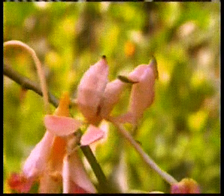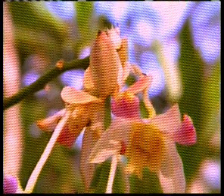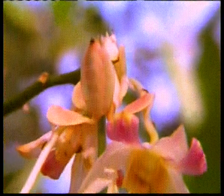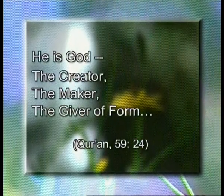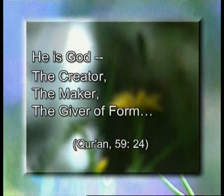This perfect similarity in shape, design, and color is certainly nothing the mantis designed itself. Almighty God, who created all things, shows us His artistry once again in this example. In a verse of the Quran, God tells us that He created living things perfectly. He is God, the Creator, the Maker, the Giver of form.